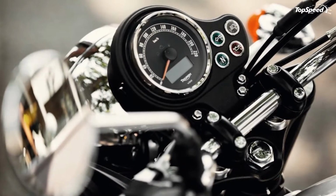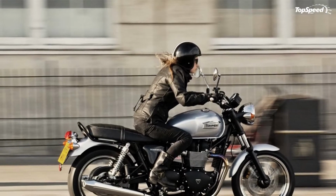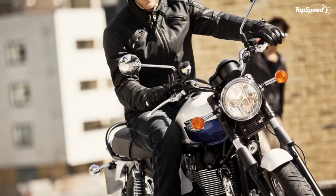Seat height. A seat height of just 740 mm is the best way to get the classic, natural Bonneville riding position. So that's the height Triumph set it at.